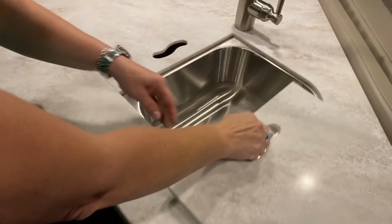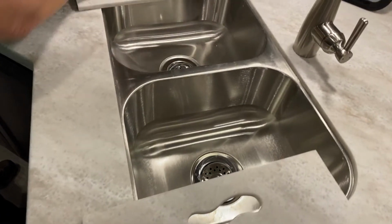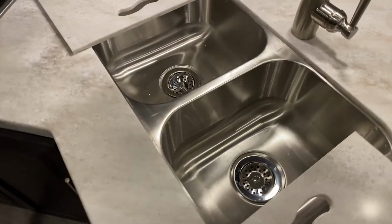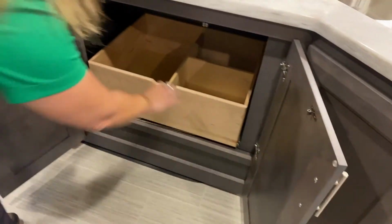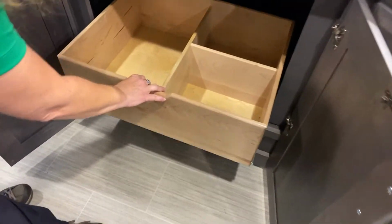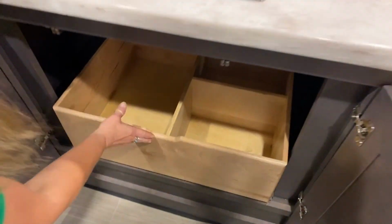And look at this, a standard size sink. Class C, who knew? Isn't that awesome? Beautiful stainless steel undermount sink. Lots of counter space under here. I love this big slide out drawer. Great for all your pans and lids.